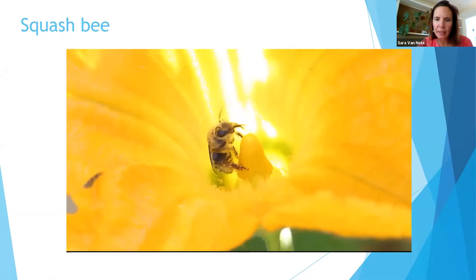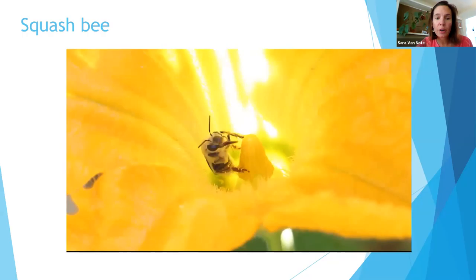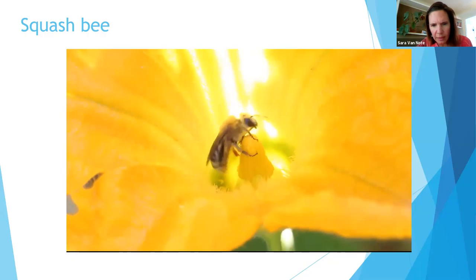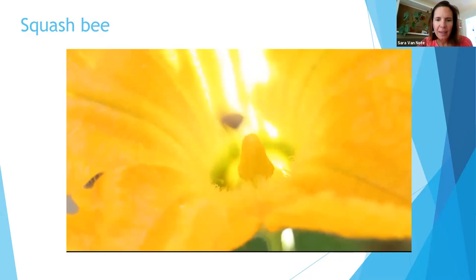Can you see the tiny pollen grains stuck to her? All those little pollen grains have stuck to her hairs just like they're supposed to. Looks like she's cleaning them off. It's hard to tell if she's cleaning them off onto her abdomen. I think she's a bee that puts them on her abdomen. Oh, so competition for some of the pollen, and they're gone.